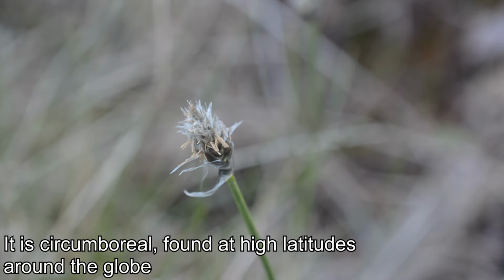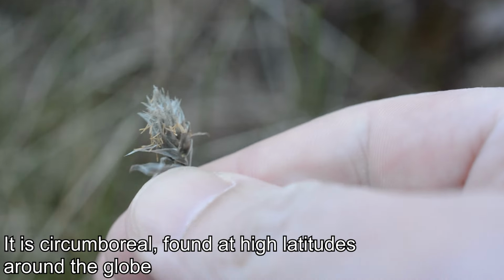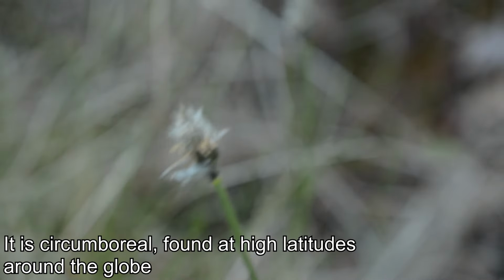You could probably just barely make out what I imagine are anthers. Hang on, maybe we can get a better example down over here. This one's not quite as far along.